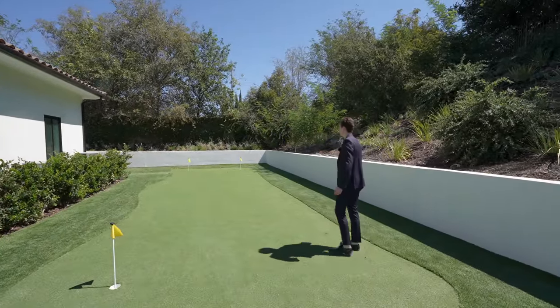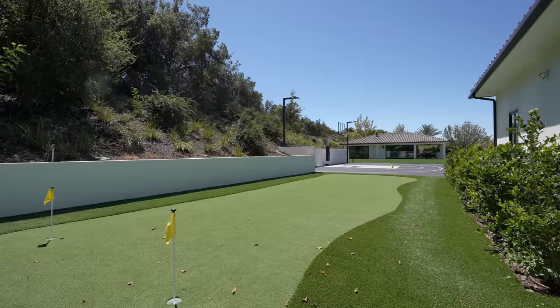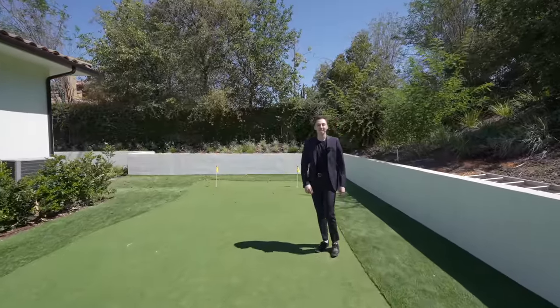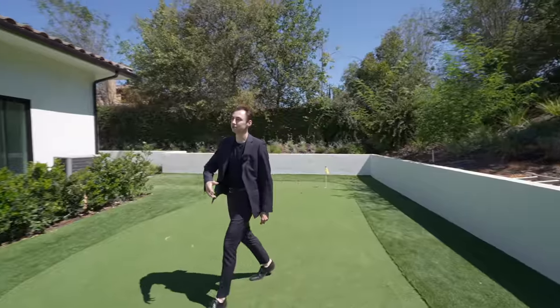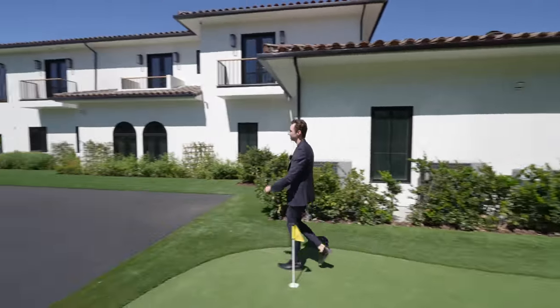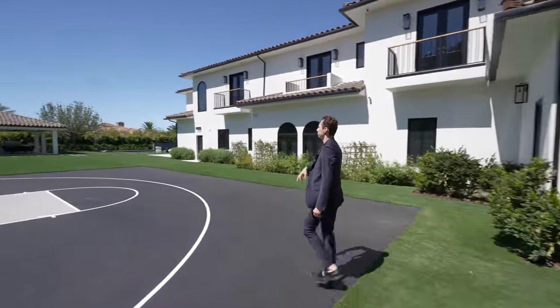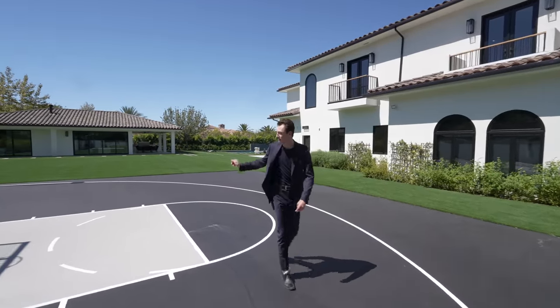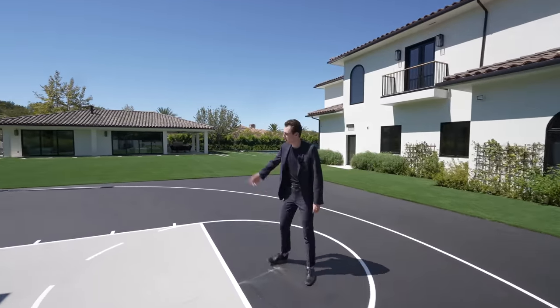Continuing down, you've got a putting green. It's insane. The fun just never ends when you're at this home. You have so many amenities and amazing things to do when you're relaxing here with your friends and your family. Play golf, play basketball, play football or soccer, go in the pool. And when that gets boring, you can actually go relax in your beautiful guest house. Let's just go ahead and take a look.